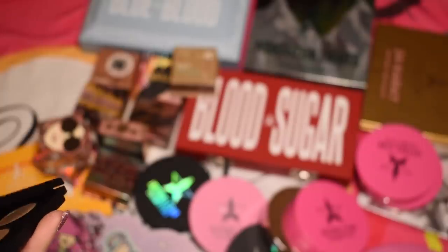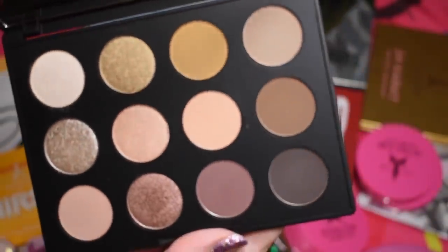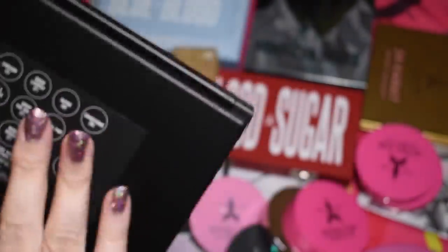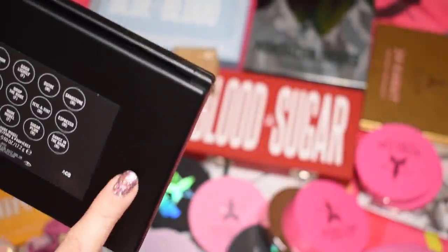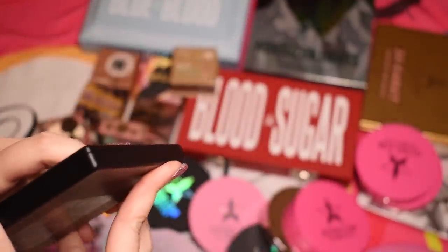I took the lighting down a little bit because it seemed like it was washing out the colors some. That's a little better. These are some really nice palettes from MAC. They're the Art Library palettes. I really enjoyed them. This is the more colorful one here.